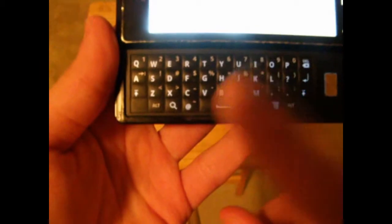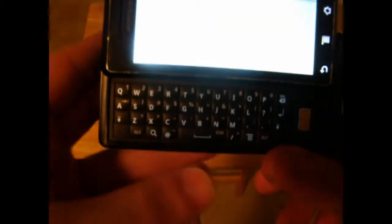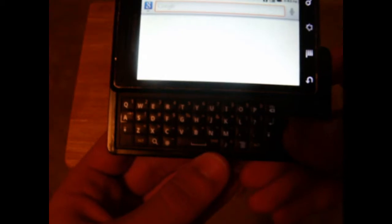Now, because it has an accelerometer, it easily turns, and we can look at the keyboard. It is a full keyboard. The first thing I noticed is a very, very big spacebar. And I love that about this phone, because not that many people actually have big spacebars, and that's something I really like. You also notice your arrow keypad over here.